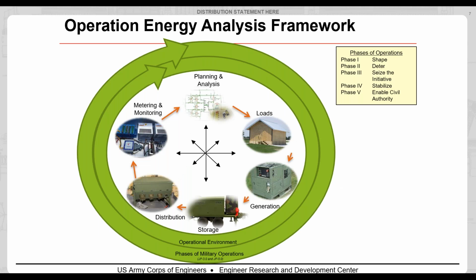Learning this led to the development of an operational energy team within our lab. We structured this team using a cyclical model, as you can see here. We realized that power and energy demands fluctuated based on numerous variables, and every aspect of operational energy supported each other.